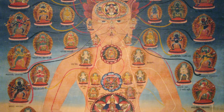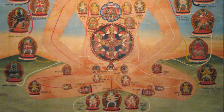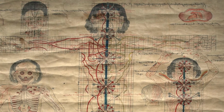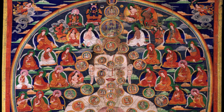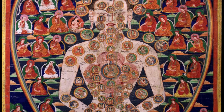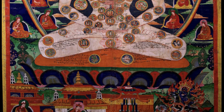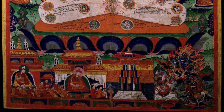mostly vertical, but sometimes some horizontal lines which indicate channels and arteries of the body, and also the nervous system. It is a tantric meditation technique to internalize the external mandala into the internal, macrocosm, microcosm kind of concepts, but that's abstract.